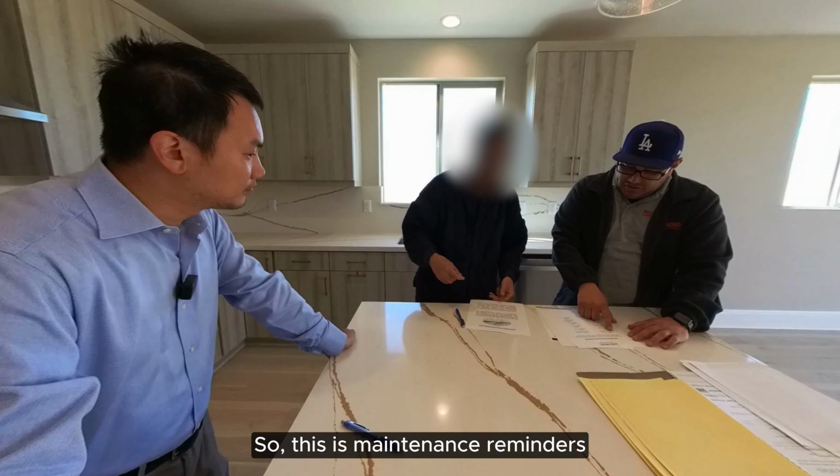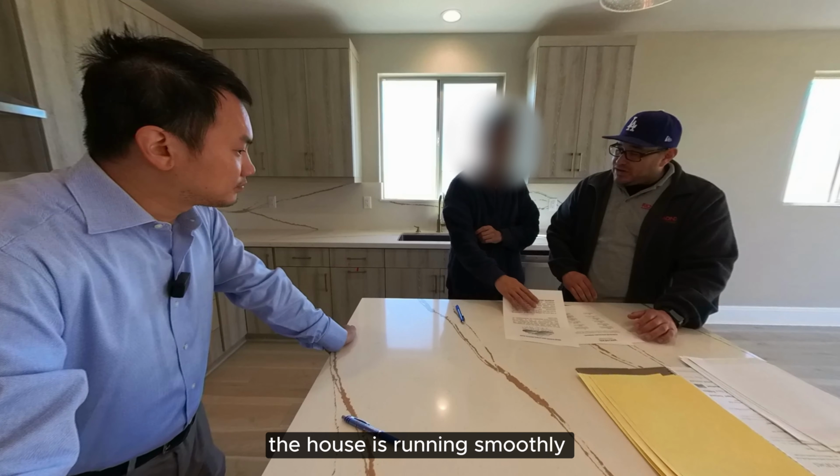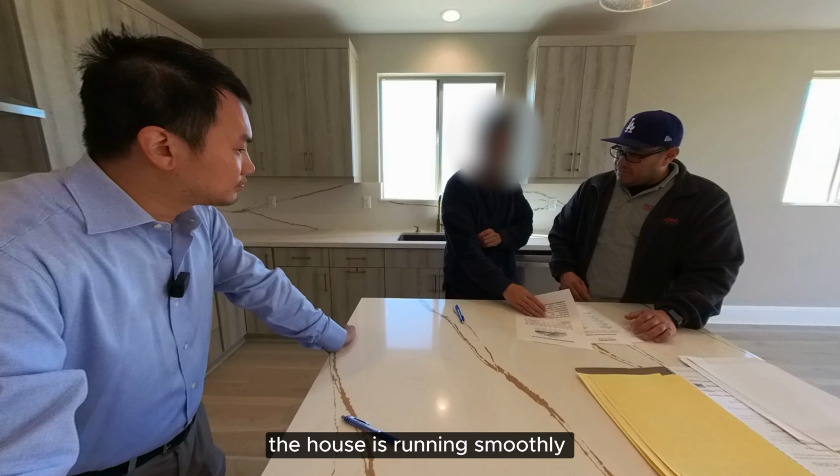So this is maintenance reminders. So just different things to do throughout the year, just to make sure everything in the house is running smoothly. Okay, so like lubricate the garage door. Lubricate the hinges and the locks on the doors, you know, drain the water heater, clean the aerators on the, you know, the shower head and stuff. Like, very simple stuff to do. I can't do it myself, right? Correct. Yeah, you will do it yourself. Just like routine stuff. Yes, absolutely. So I'll throw all this in this folder for you.